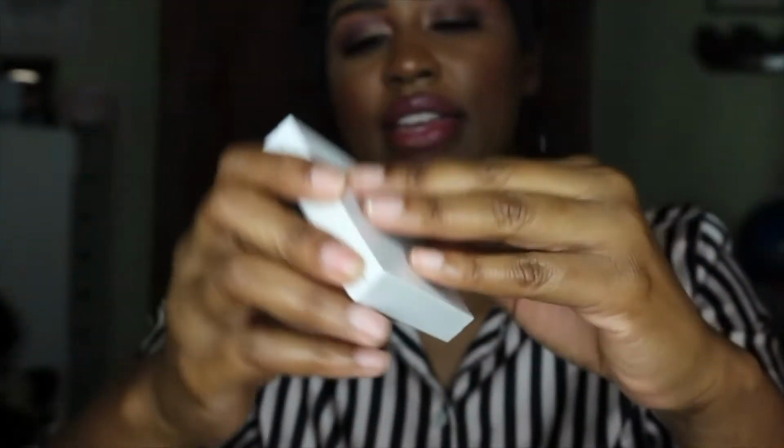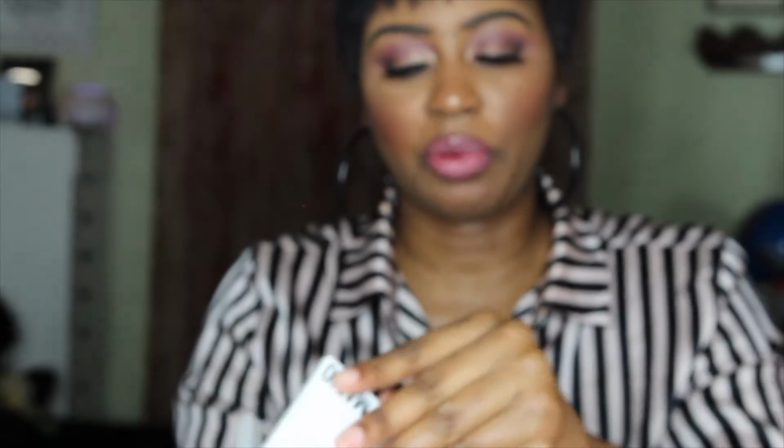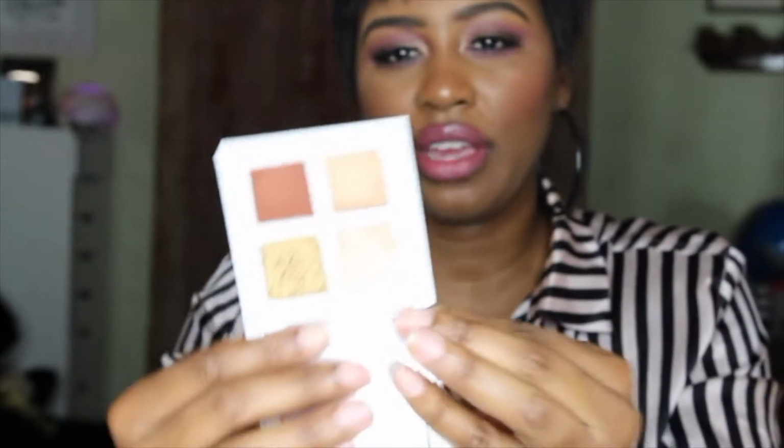And then my last eyeshadow palette that I'm going to talk about is the Makeup by Mario. It's the Glam Quad Bronzy Glam eyeshadow palette, y'all. I picked this up during the last Sephora sale that they just had, and I think this palette is so pretty. They had this marked down. This was like 15 bucks.